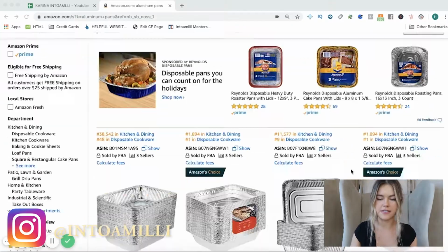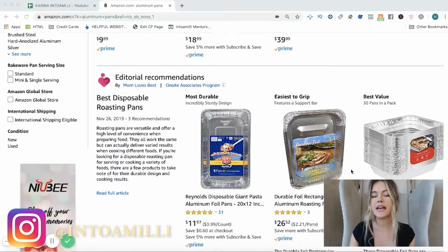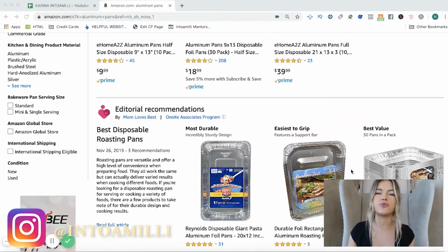So where should we start? I'm going to start out with aluminum pans. Okay, so this is first and foremost a commodity, but with certain commodities, if you do things the right way, if you're able to rank to the top and just put out a good product without much differentiation, you do have a chance if you're able to get to the front page. So that's one approach you can take.